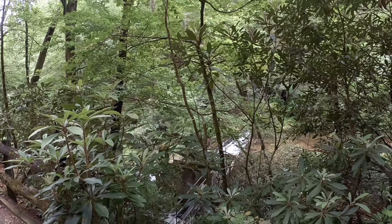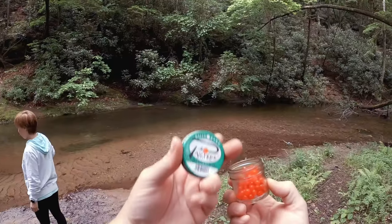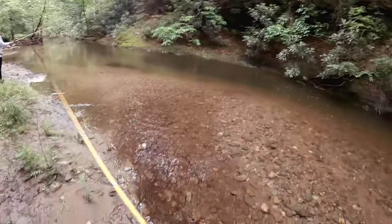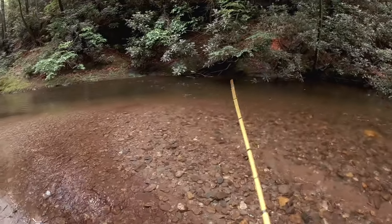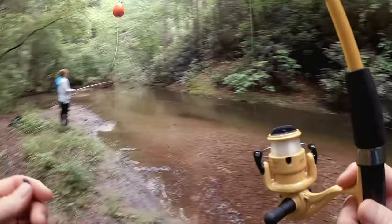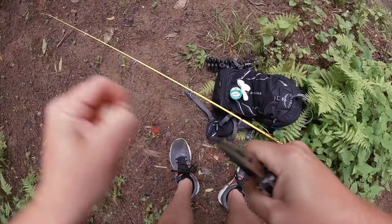Yeah, this side. Cause that's where the water pools up. Let me see how long it is. Turn loose. Too much weight on mine. It's not even float away.